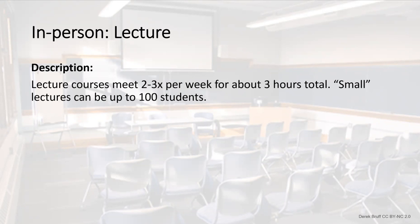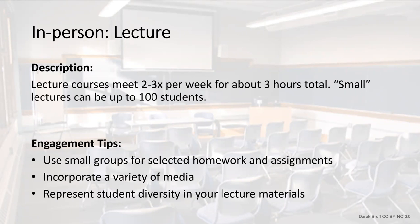To engage students in lecture, use small groups for homeworks and assignments. You don't have to use groups for everything, but think about which assessments would benefit from students connecting with and learning from one another. In addition, use a variety of media, such as videos, narrated slides, interactive presentations, reflection points, or polls, and also represent student diversity in your lecture materials.